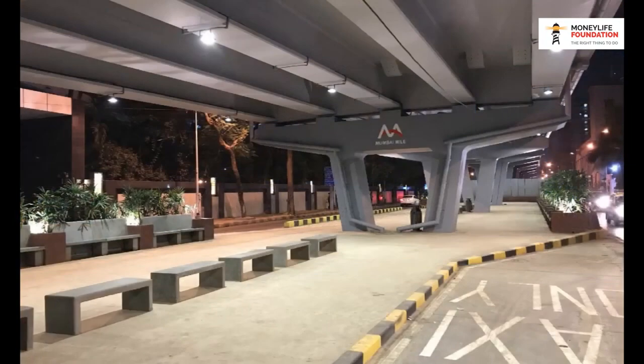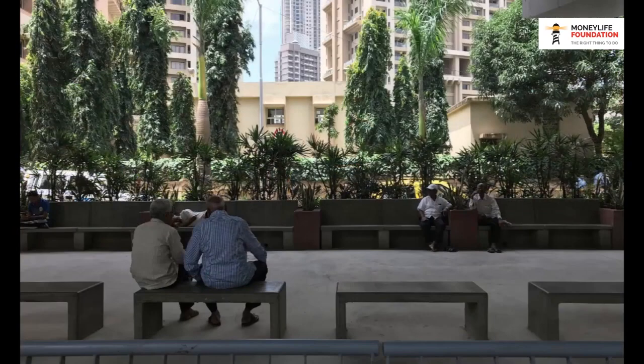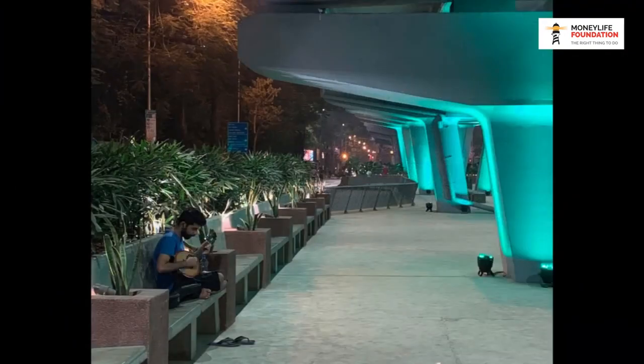Taxi bays, and this is how people are using it. They're just coming and sitting out there. They get a chance to take their shoes off. They get a space to stand, wait. They can sleep. They can talk to friends. They can play music. There's so many good things happening because there is this free open space.